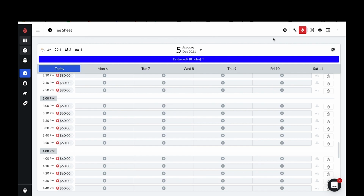So let's say you have a group booking, but you want to shift them down a little bit. You want to join a twosome with another twosome. You can move them up into a booking, but not necessarily trigger emails to the customer, letting them know that you've made edits to the booking.